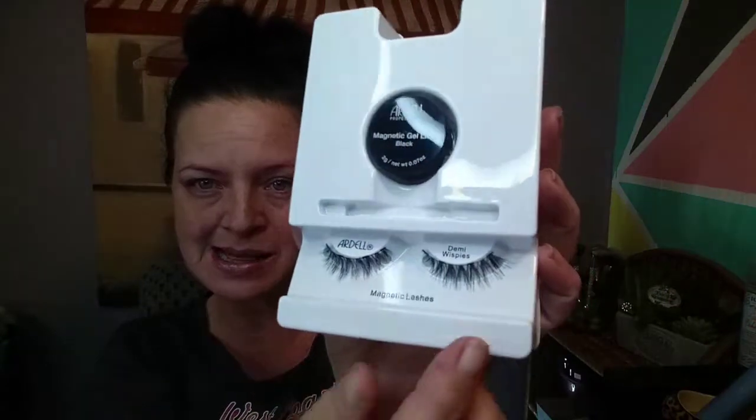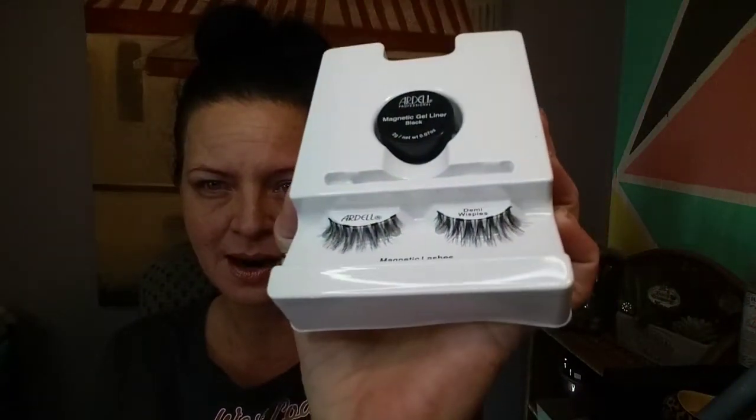Alright, so when you take it out of the box, this is what it looks like. You have your lashes, a little bitty brush, and then your magnetic gel liner in black. This is 2 grams or 0.07 ounces. And that is what it is. So it does have a quite small little brush to apply the liner. You can see the magnets on the lashes. And then, of course, the liner itself.